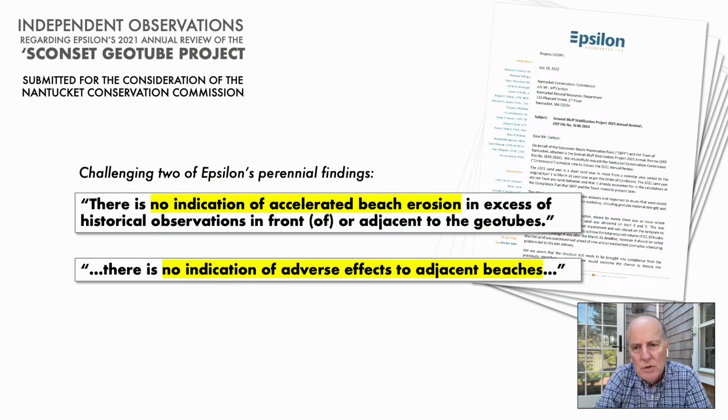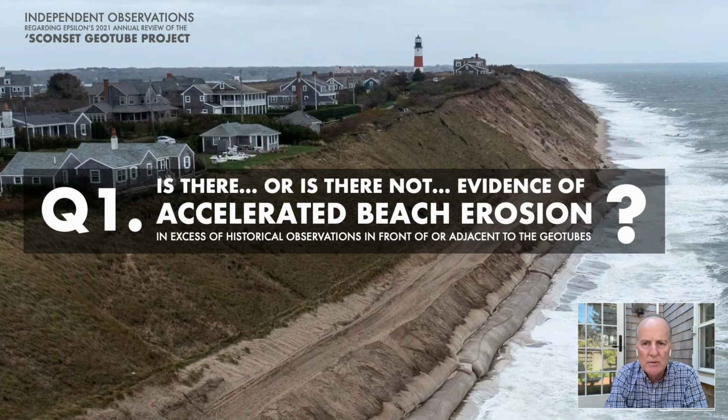My comments focus on two definitive statements that Epsilon has repeatedly made in their past annual reviews. One, quote, "there is no indication of accelerated beach erosion in excess of historical observations in front of or adjacent to the geotubes." And two, there's no indication of adverse effects to adjacent beaches. The first claim is the most hotly contested of this long-running dispute and can be framed as a simple question. Is there or is there not evidence of accelerated beach erosion at adjacent beaches since the installation of the geotubes?